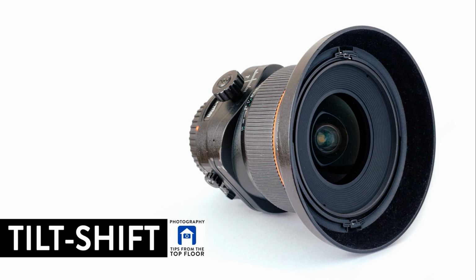What would you think if I told you you could buy 7 lenses in one? Well, let me take you by the hand and take some of the mystery out of tilt-shift photography.